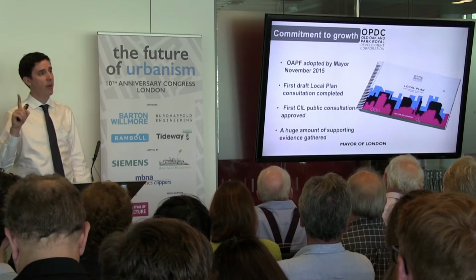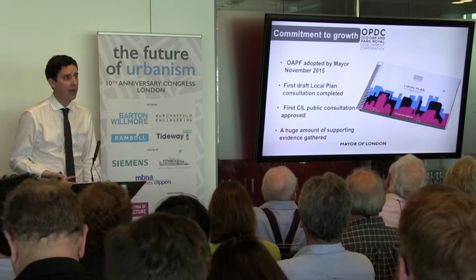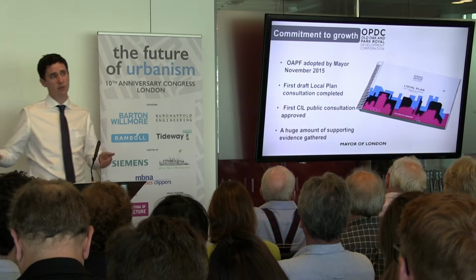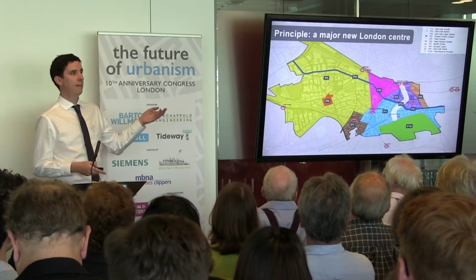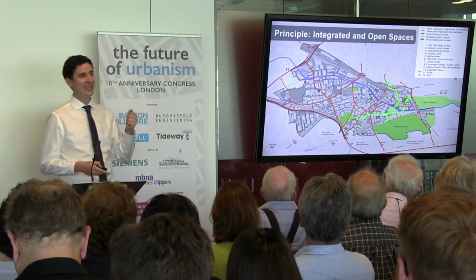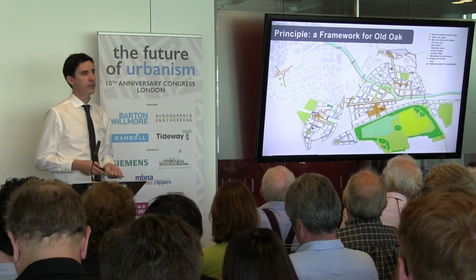We have a planning framework adopted by the Mayor in November. We're developing our local plan at the moment. We're developing our SIL. Our challenge is we're starting from a place where there is no evidence. So we're having to do a huge amount of work to figure out what that is. But it's simple things like it's a major new London centre. It needs to be connected into its surroundings and deliver good quality open space.